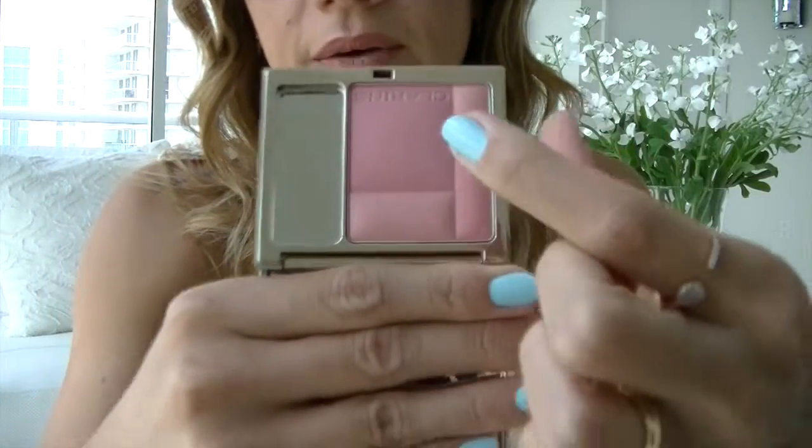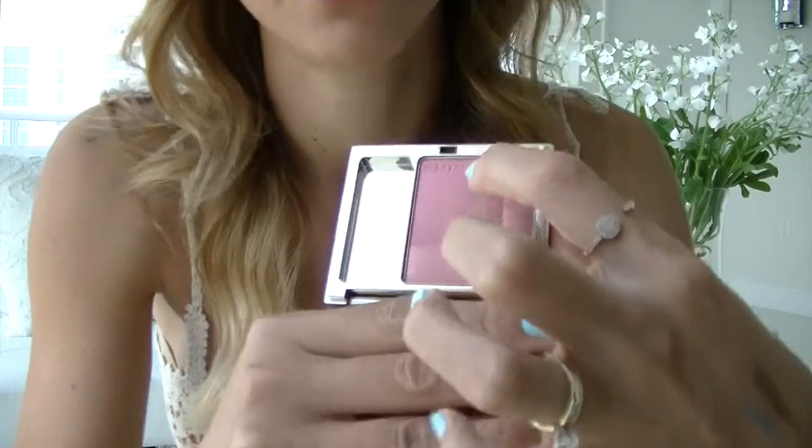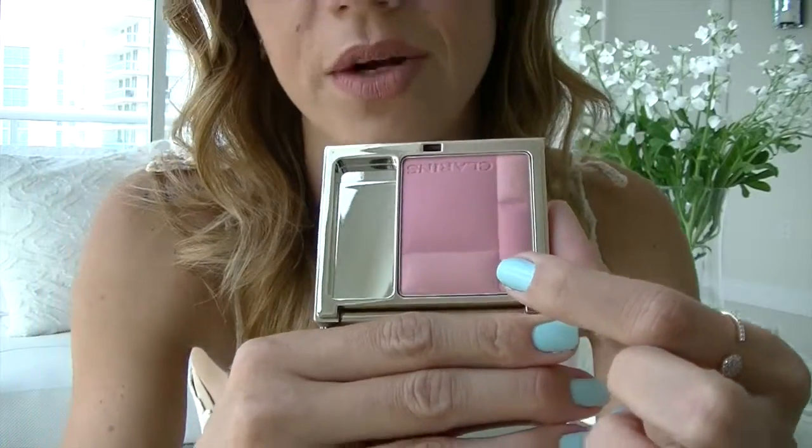And it does, I don't know if you guys can see, here you have the matte color, and then here you have a little bit of a shimmery. So I usually just grab my brush and I blend it all in, and I get the perfect color. I actually have it on today. I don't know if you guys can see it, but I'm obsessed with it, you guys. It's really pretty, and I highly recommend their blushes.